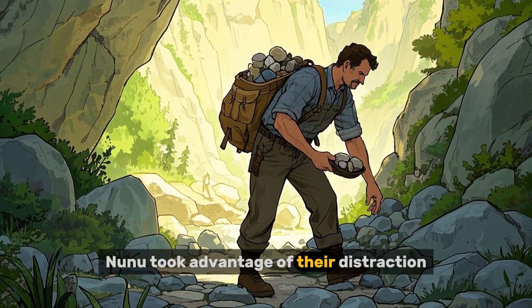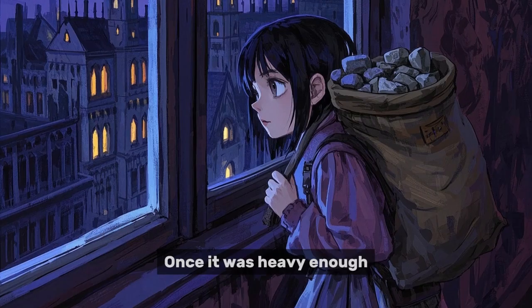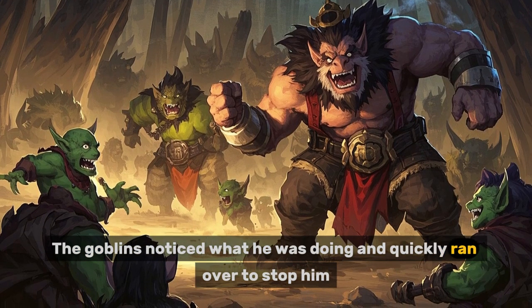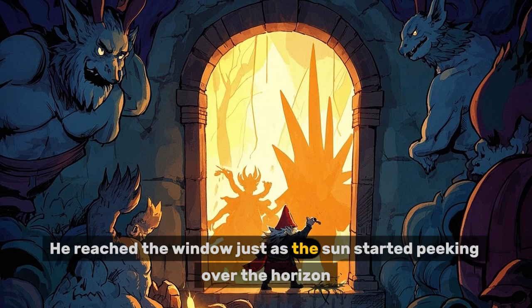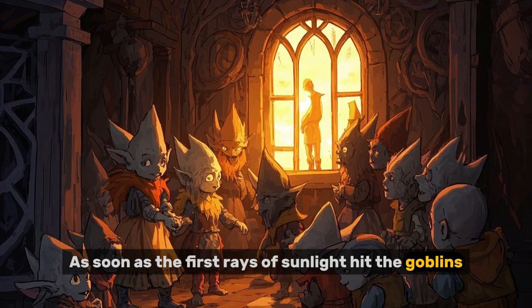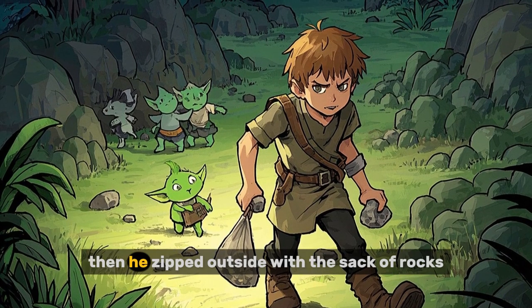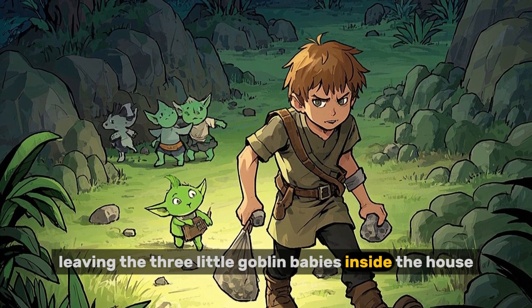Nunu took advantage of their distraction and started filling up the sack with rocks and pebbles that were nearby. Once it was heavy enough, he started making his way towards the window. The goblins noticed what he was doing and quickly ran over to stop him. But Nunu was too quick for them. He reached the window just as the sun started peeking over the horizon. As soon as the first rays of sunlight hit the goblins, they started to shrink and transform into their little baby forms. Nunu waited until the very last second. Then he zipped outside with the sack of rocks, leaving the 3 little goblin babies inside the house.